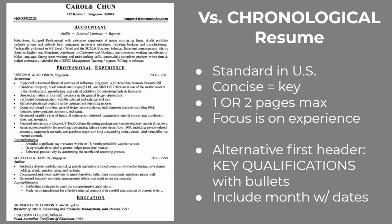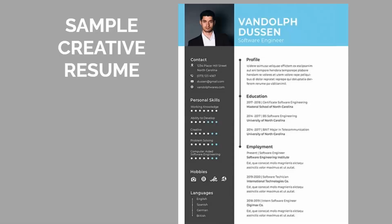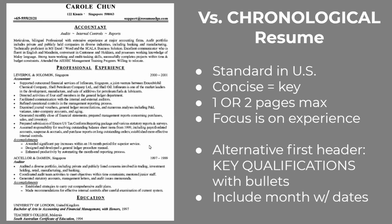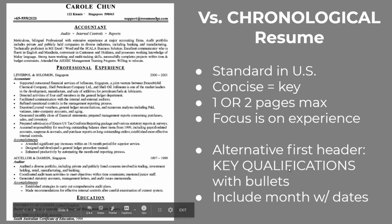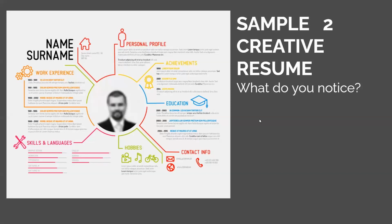So what do you notice? Please write it either in the chat box or just unmute yourself. What do you notice as some of the biggest differences between these three resumes? Anyone willing to share? All right, definitely more eye-catching, so you stand out, and I presume you mean one of the creative resumes.